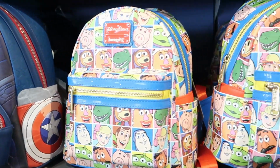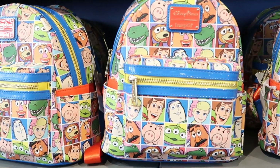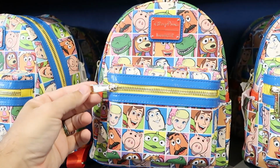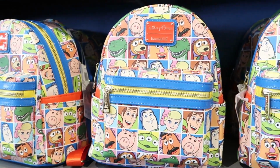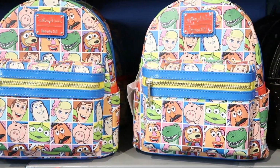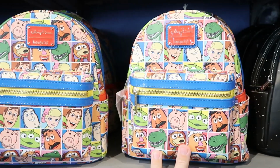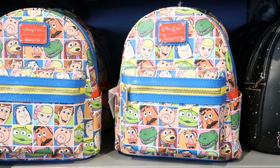And then perfect for a good day over at Disney's Hollywood Studios is a really cool Disney Pixar Loungefly. This one is just awesome with the gold hardware. You have all the characters from Toy Story like Jessie, Buzz Lightyear, the aliens, even Rex. This one was originally $90, now $40 a piece.